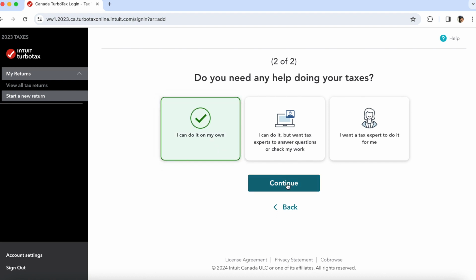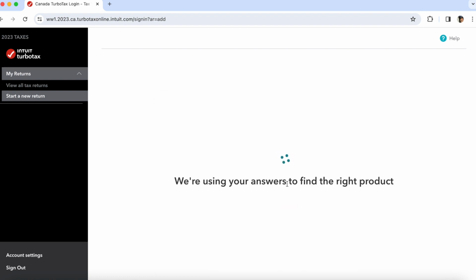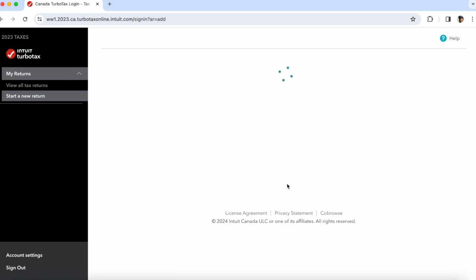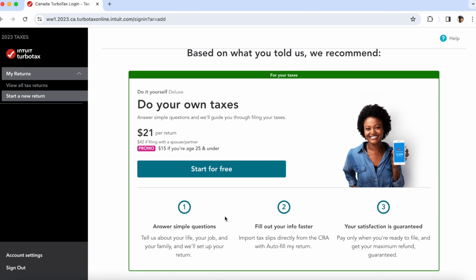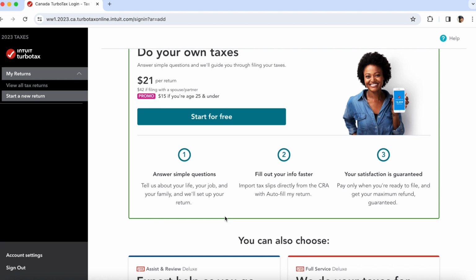So, do you need help doing your taxes? No, I can do it on my own. It says there it's only $21 per return. It used to be $19.99 if I'm not mistaken. Now it's increased to $21.